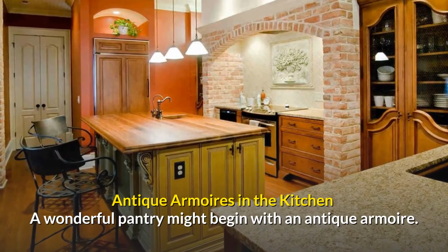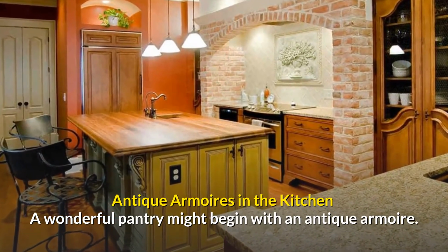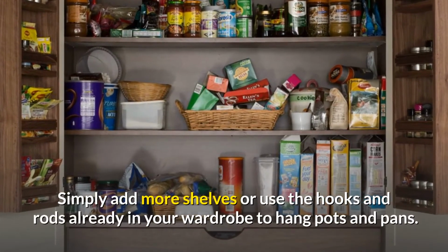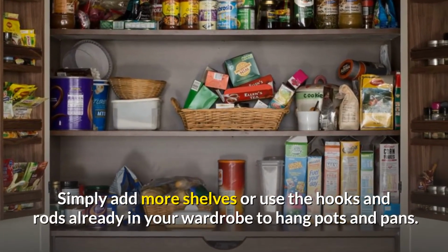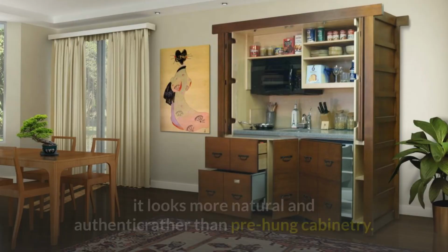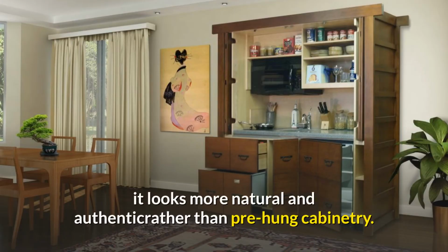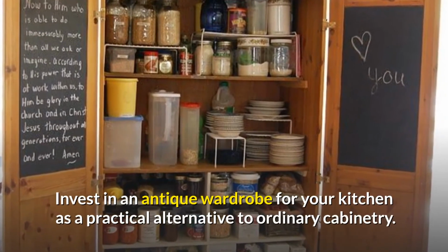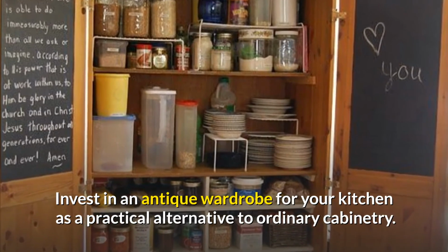Antique armoires in the kitchen. A wonderful pantry might begin with an antique armoire. Simply add more shelves or use the hooks and rods already in your wardrobe to hang pots and pans. When a historical home's kitchen is adorned with freestanding furniture, it looks more natural and authentic rather than pre-hung cabinetry. Invest in an antique wardrobe for your kitchen as a practical alternative to ordinary cabinetry.